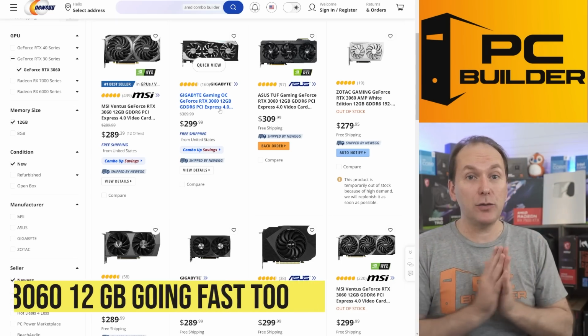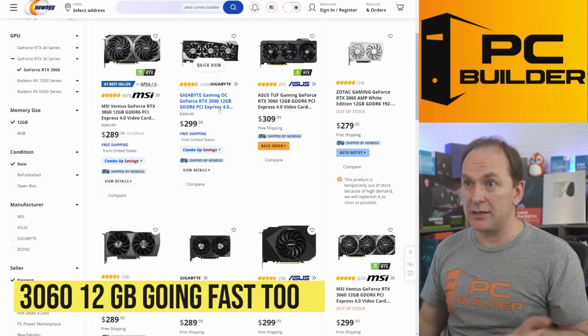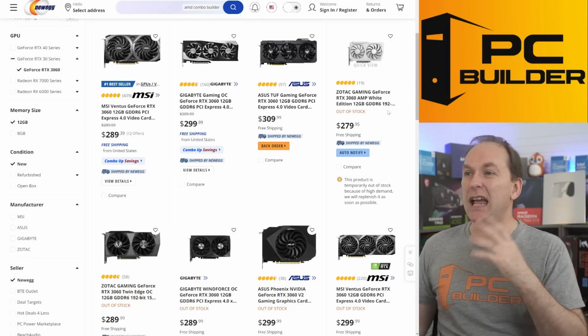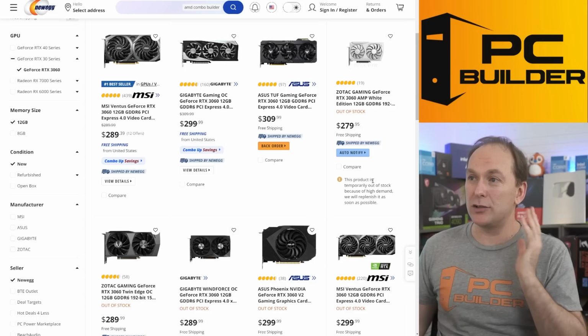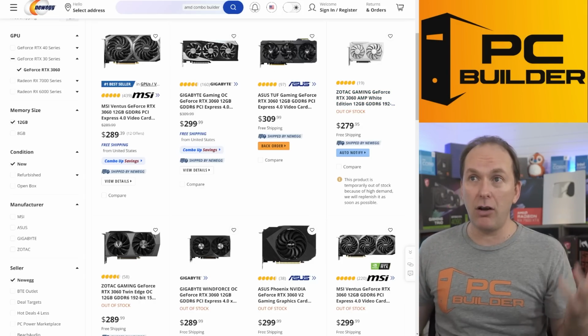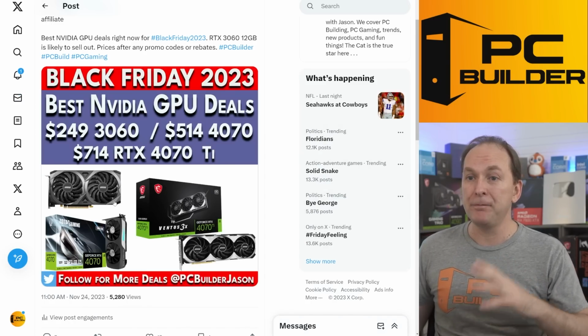But even the 3060 12 gigabyte, as I look around and find this card, look at this. It looks like everything's out of stock except for these 3 listings. These 3 listings, and then it looks like maybe we're gonna get some of the Zotac. These were on for $249 during Black Friday, during the holiday shopping season. You can see right here, the $249.